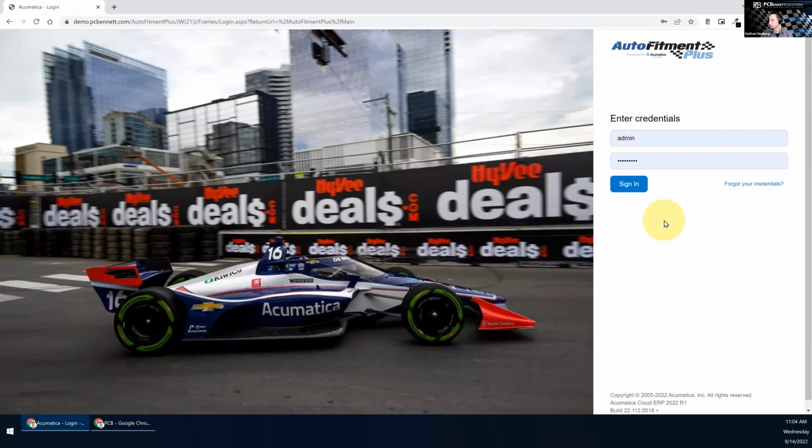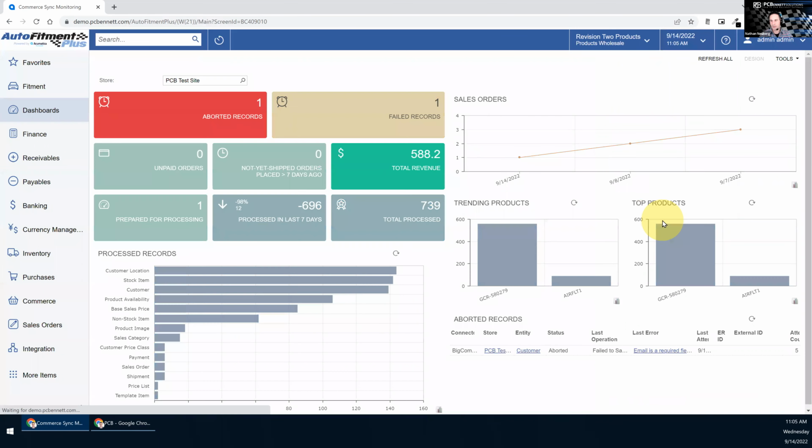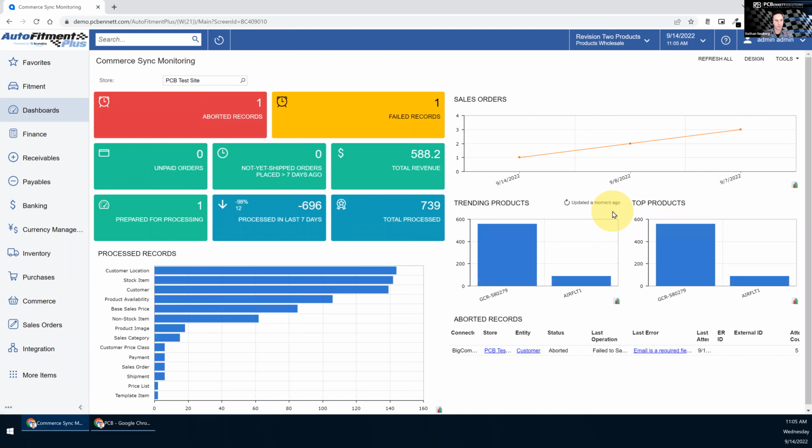I'm going to go ahead and log into my AutoFitment Plus site as an administrator. AutoFitment Plus, out of the scope of our demonstration today, is an add-on product for Acumatica developed by PC Bennett to incorporate your automotive industry data into your ERP system. So I'm logged in today on my dashboard at the Commerce Sync Monitoring dashboard provided by Acumatica with the Commerce Connector. You can see some data here about how our Commerce Connector is functioning currently.